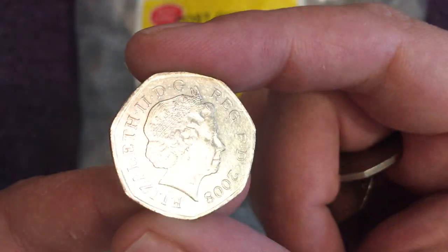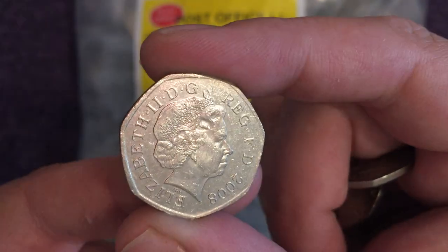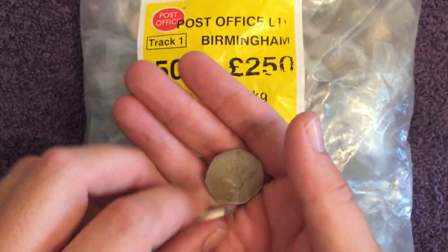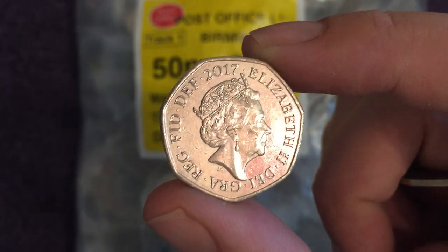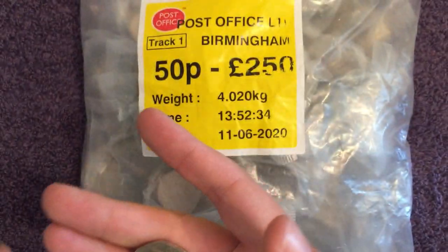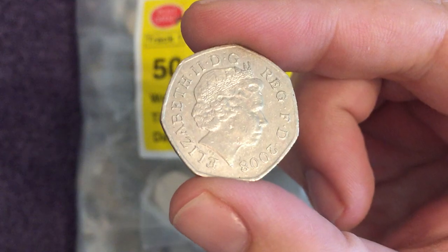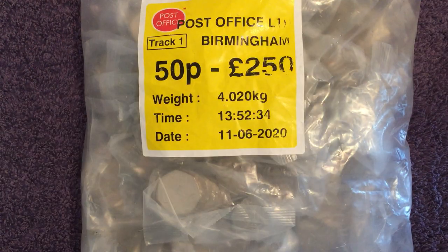This is actually a slightly rotated die, very, very slight though. Just spotted that, so I thought I'd pull that out. Because when I look through at the end for errors and dates, I always come back at the beginning of the next hunt and let you know what we found. A 2017 shield, fairly low mintage, and a 2008 Britannia, which is a mildly low mintage, let's say.